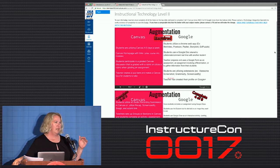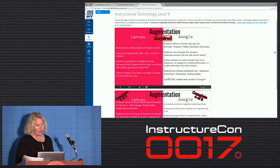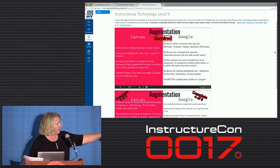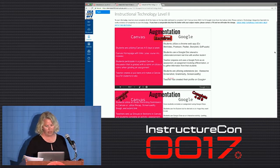Because you have so many different people working on it, I don't always remember where I put it, so it just updates automatically for us. This is where, if teachers are going through, these are the requirements or expectations in Canvas and Google on where they're supposed to be. To earn the badge, they have to do the things that are required, and then they pick from the bottom slide there. On the Canvas side, they have to do 3 out of the 5, and on the Google side, they do 4 out of the 8.